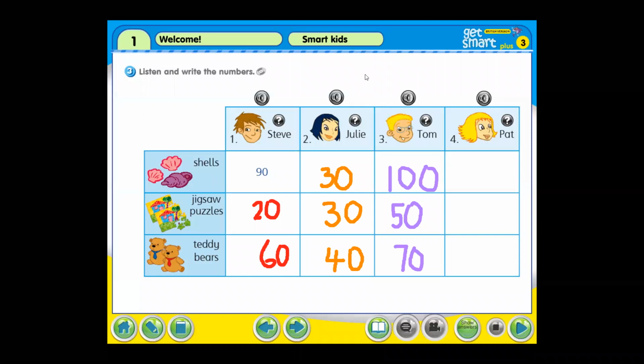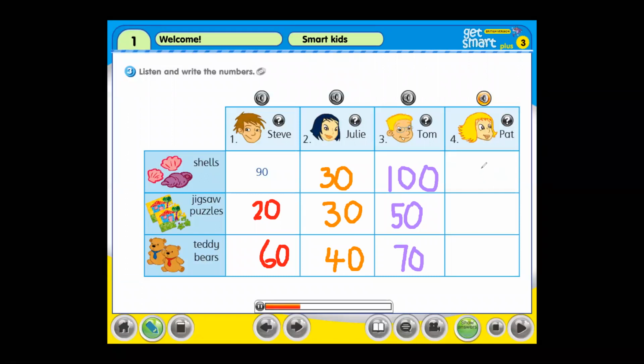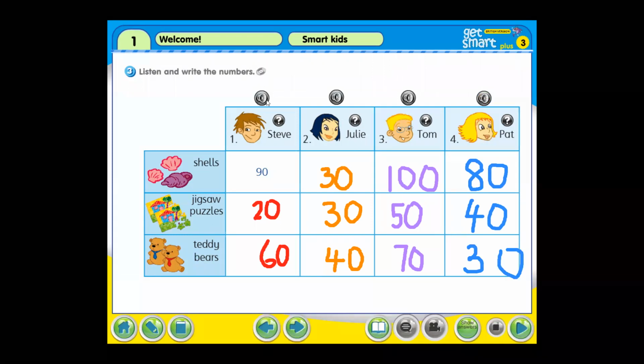Pat. Four. Pat, how many shells have you got? I have got 80 shells. 80 shells? Have you got any jigsaw puzzles? Yes, I have got 40 jigsaw puzzles. How many teddy bears have you got? I have got 30 teddy bears. Okay, let's listen again to make sure our answer is correct.